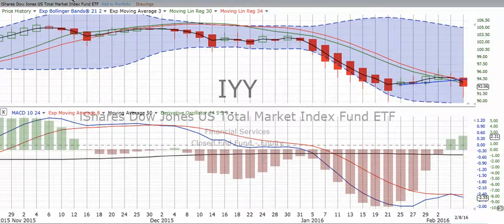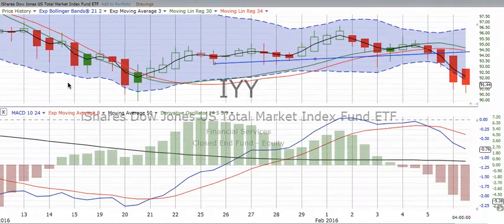When we look at our 4-hour chart, we actually see massive movement starting in the morning on Monday, followed by more movement in the afternoon. The total market was actually down 1.44%. And that's a pretty strong down market for a day. That was the total market.